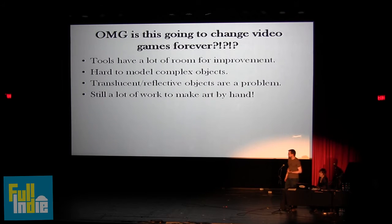And also, it's still a lot of work to make art by hand. In some cases, it's more work. In a lot of ways, it doesn't really solve the art problem. It just changes the art problem. But it happens that it changes it in a way that tends to work really well for an indie team.